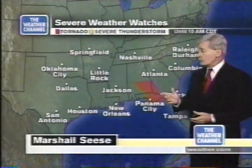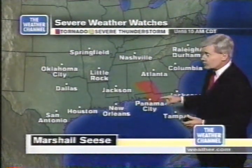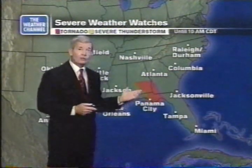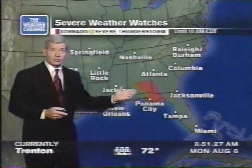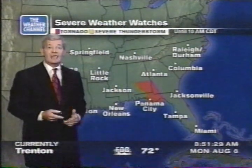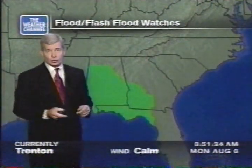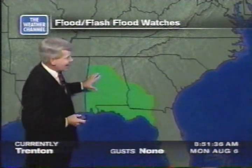There is a tornado watch in effect that extends from southwestern Alabama into the panhandle of Florida. This is typical of landfalling tropical systems because of the veering profile of some of the winds, especially in the east and northeast semicircle here. There's a potential for some rotational thunderstorms to develop, i.e. the tornado watch. Tornado watch and flood watch.